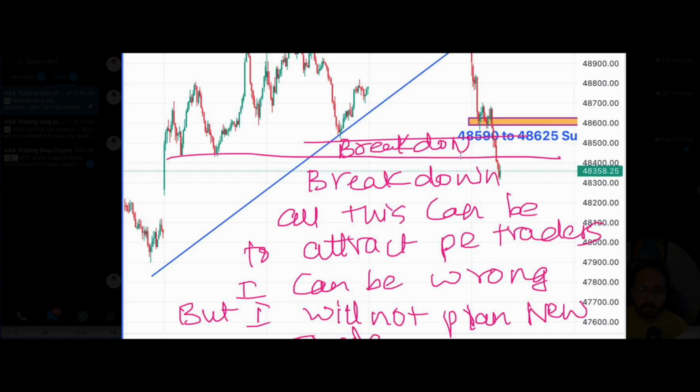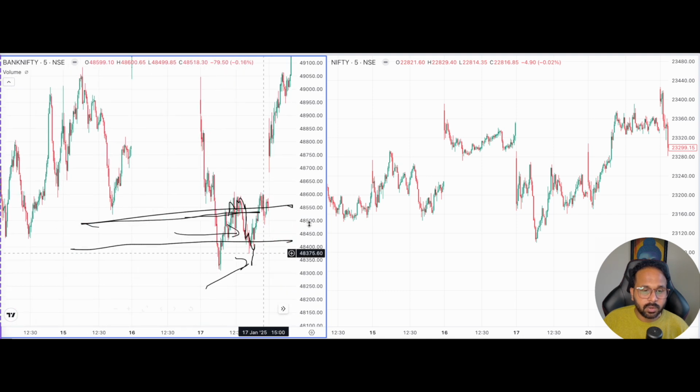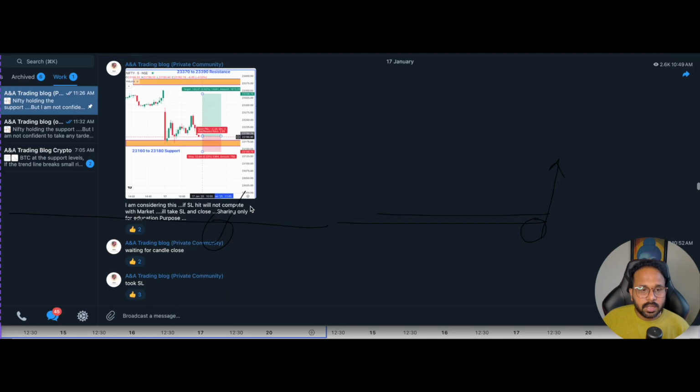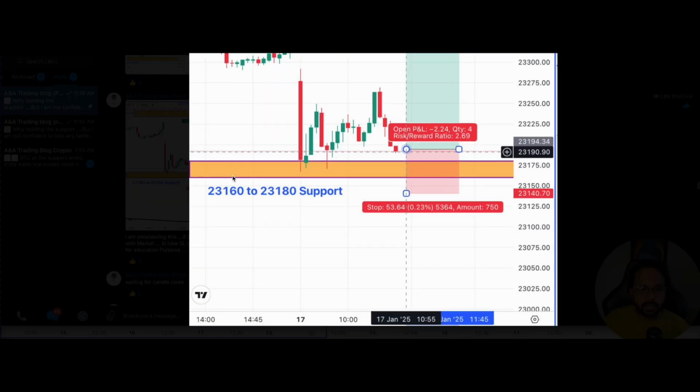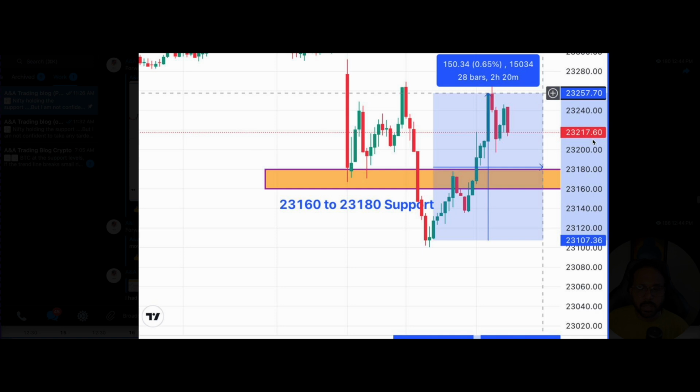I said breakdown. All of these breakdowns can be to attract put option traders. I can be wrong, but I'm not willing to plan any bearish trade. Many people during this time, their focus will be to take bearish trade only, right? But what happened here? After creating liquidity, attracting people, market corrected. In Nifty's case also, after giving breakdown at this zone, it attracted people and it corrected. This was the trading setup which I had discussed, and later in the day, you can see what kind of movement market did.